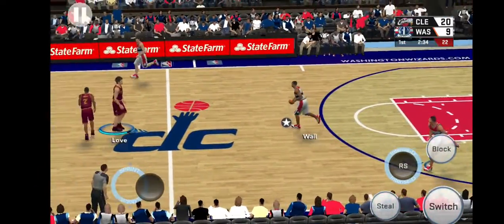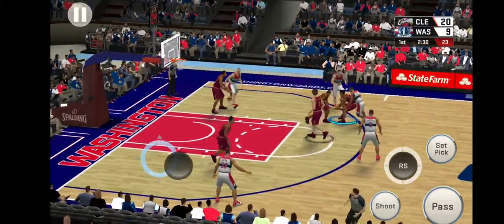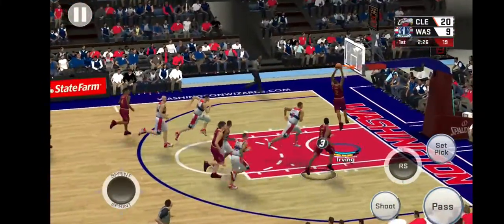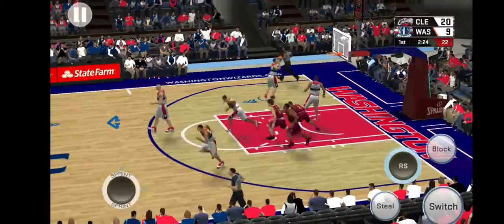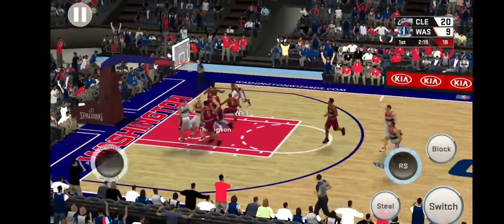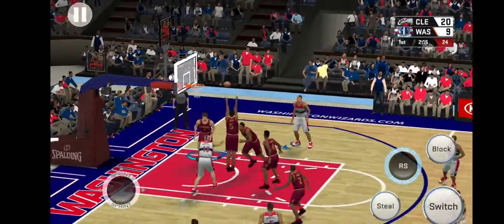Here's Wall. They get a hand. And here we go. Here's Irving. Outside, Wall goes up from the top of the key.